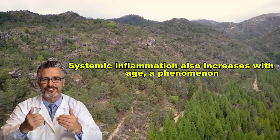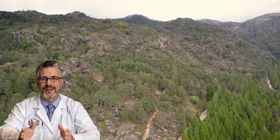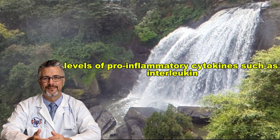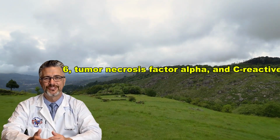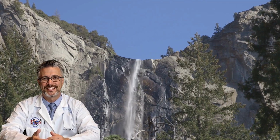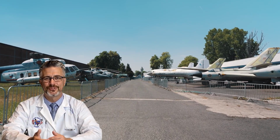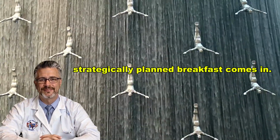Systemic inflammation also increases with age, a phenomenon known scientifically as inflammaging. Research shows that people over 60 have elevated levels of pro-inflammatory cytokines such as interleukin-6, tumor necrosis factor alpha, and C-reactive protein. These inflammatory markers not only contribute to sciatica, but also perpetuate the cycle of inflammation that hinders natural recovery. This is where the transformative power of a strategically planned breakfast comes in.